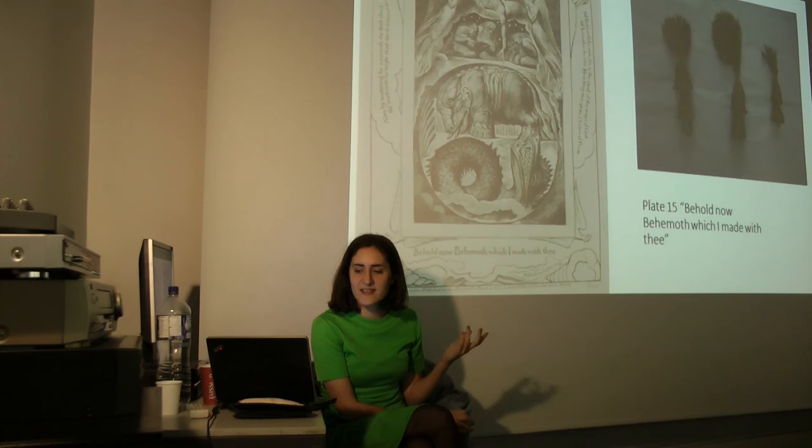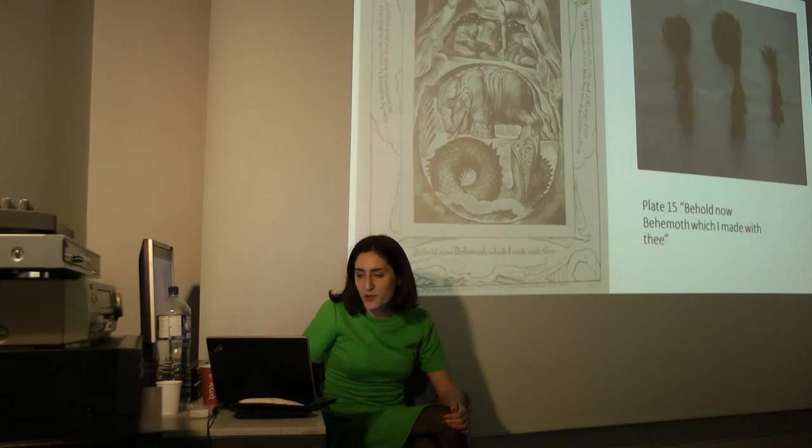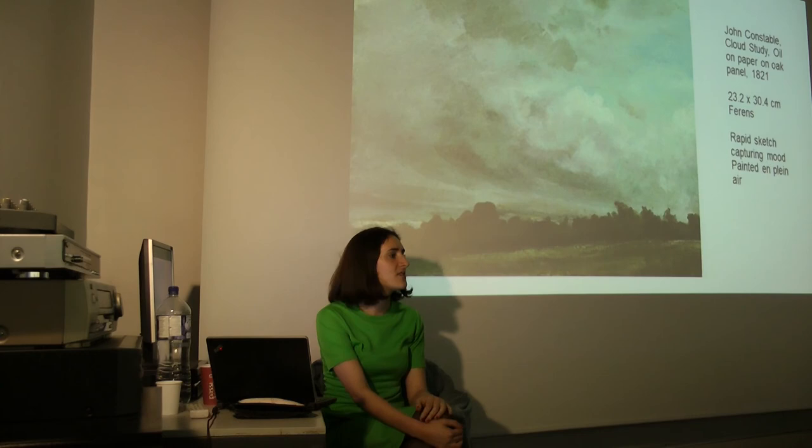And I think it's interesting in this image as well that Blake shows clouds around the outside of the material world and related to the divine. And I'll later look at Constable and clouds as this otherworldly space and the kind of associations with freedom therein.